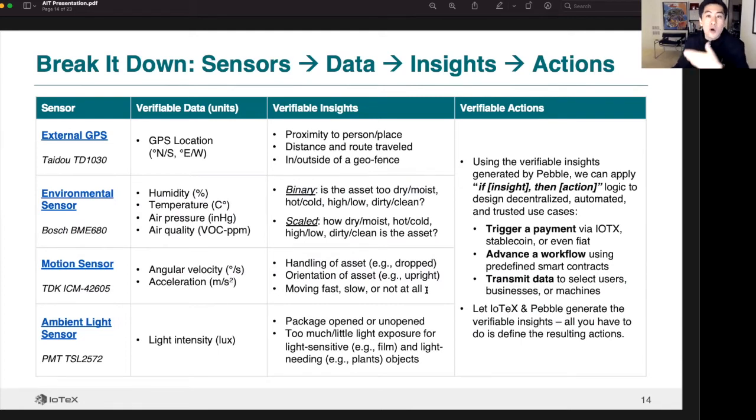There's also a lot of remote monitoring solutions that Pebble Tracker can enforce, right? Depending on what asset you attach it to, and what type of activities you want to incentivize, there's a lot of different options, but it really starts with having the tamper-proof, single version of the truth, right?